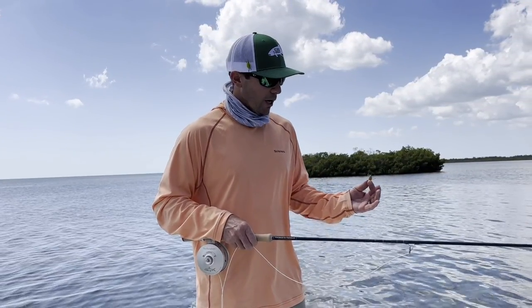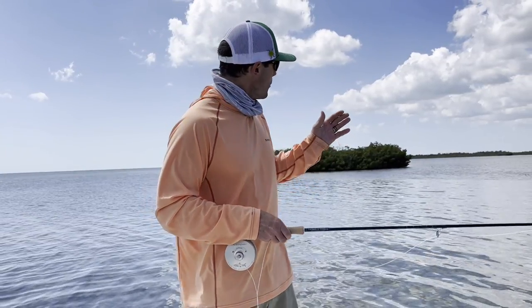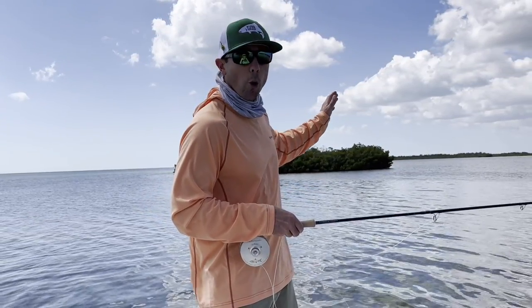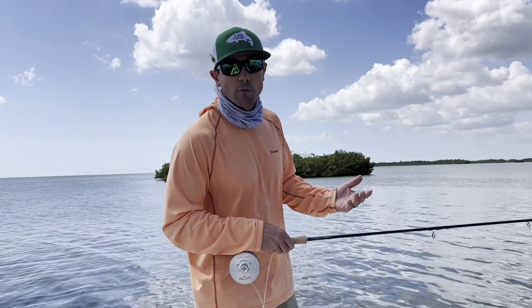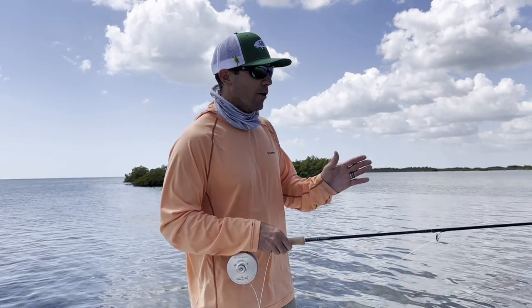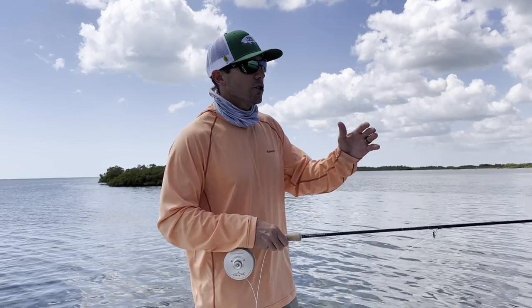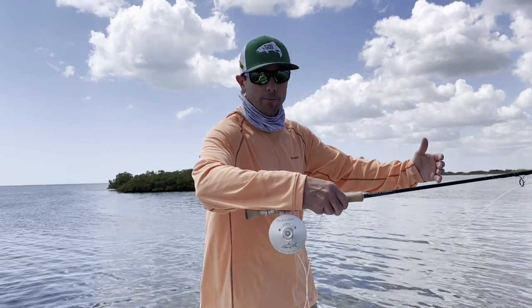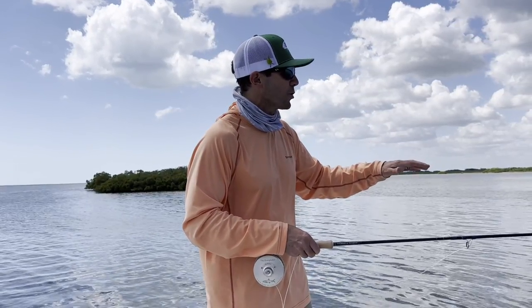So there are some things that I wanna go over. First is gonna be habitat for permit. Permit are often gonna live on these shoals inshore. You can fish for permit in as little as about 18 inches of water all the way up to 5 or 6 feet. But generally, you're gonna be on those edges and those shoals. There are some places and locations you might be able to fish them over deep blue holes or springs, but for the most part, permit are gonna be an inshore species.